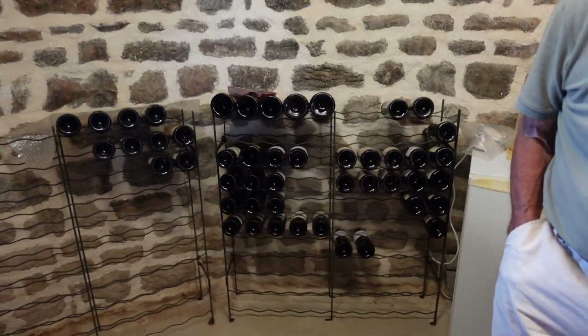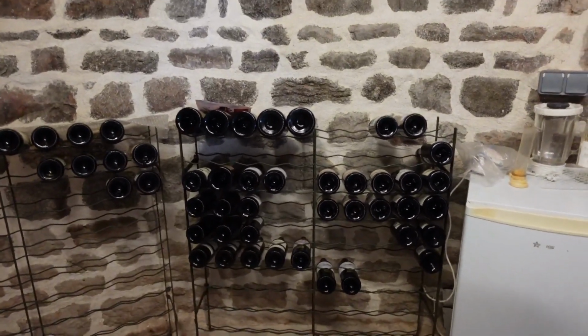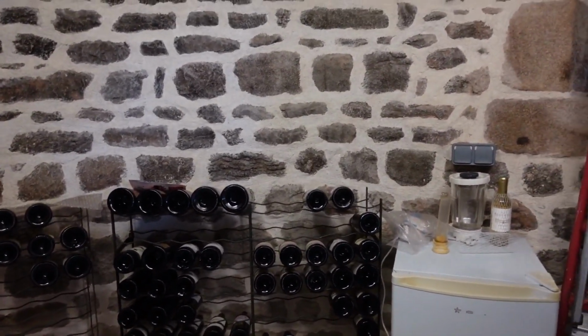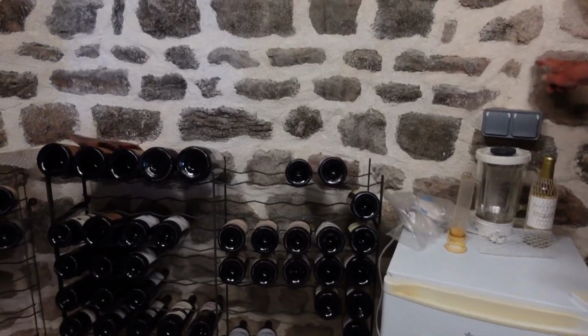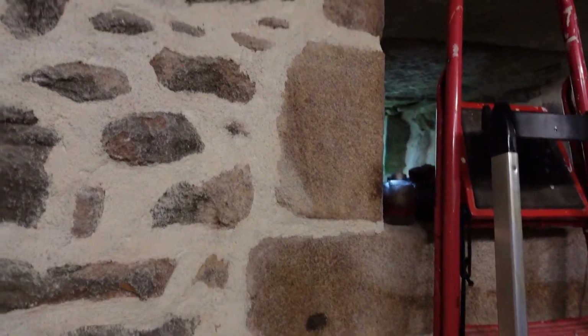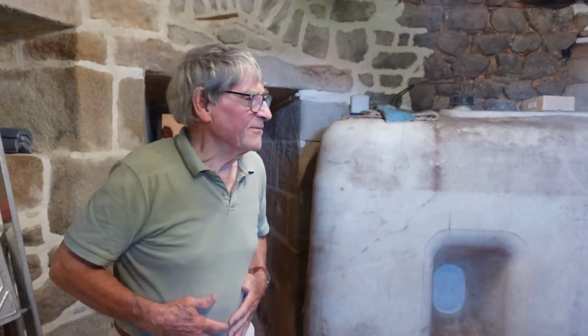Oh, this is the best part. We pointed it up. It wasn't done when we bought it. We did the pointing, and we made sure the electricity was buried behind it, whereas what they did was they pointed it first and then trailed the wires down the outside.